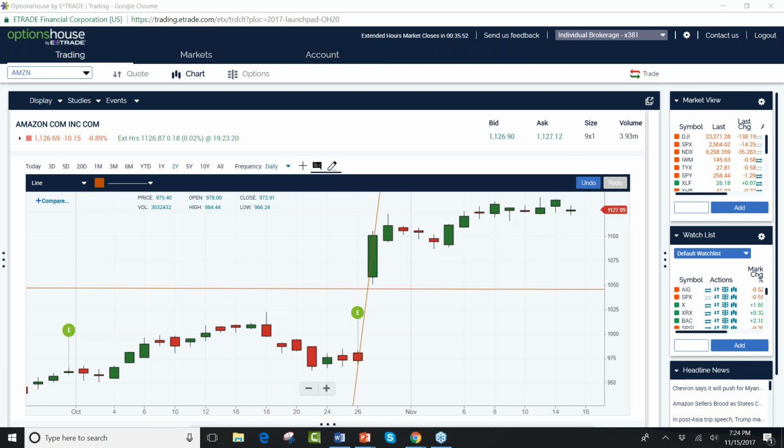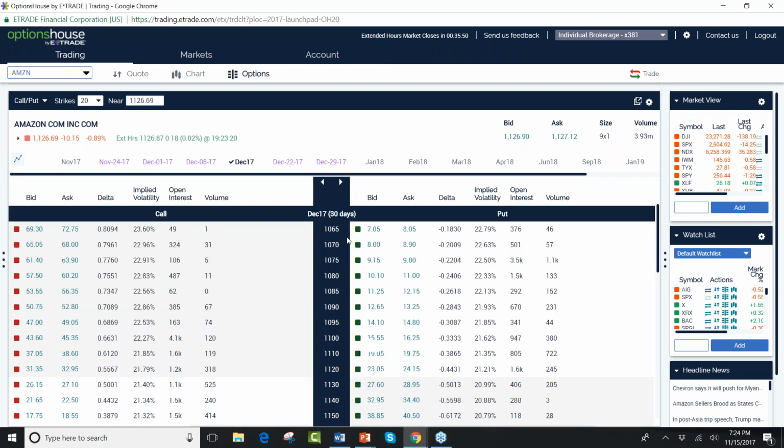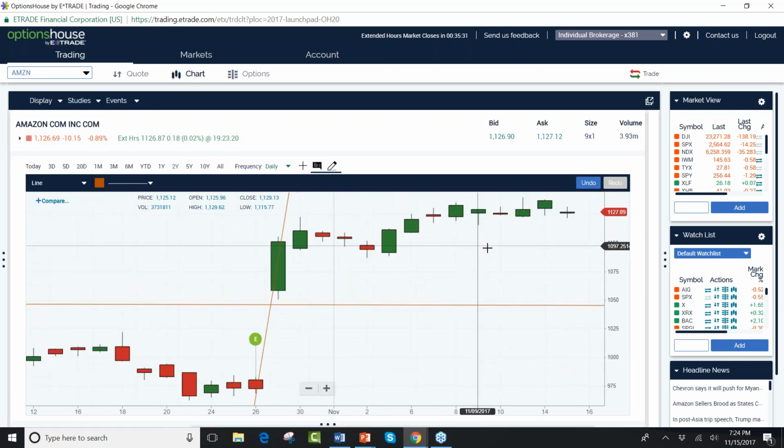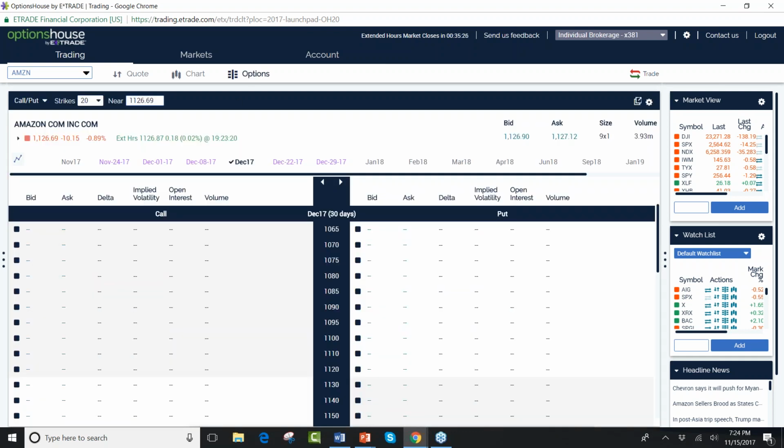So let's pull up the options chain, and I'm actually going to go out. This might sound a little crazy, but it's not. I'm going to go out about a month, to the regular December expiration for this Amazon trade. So, December 17. Taking a look at it, it doesn't reset these settings. The 1100. Let's just take a look at this. Let me build this together.